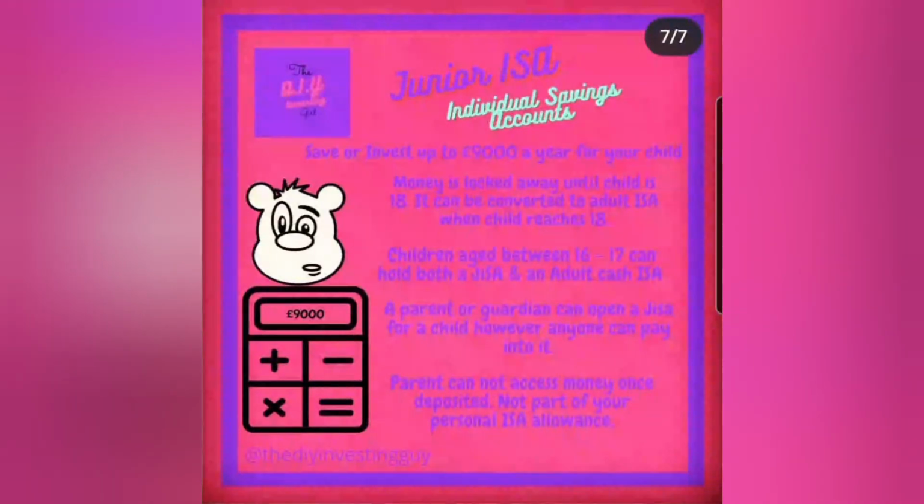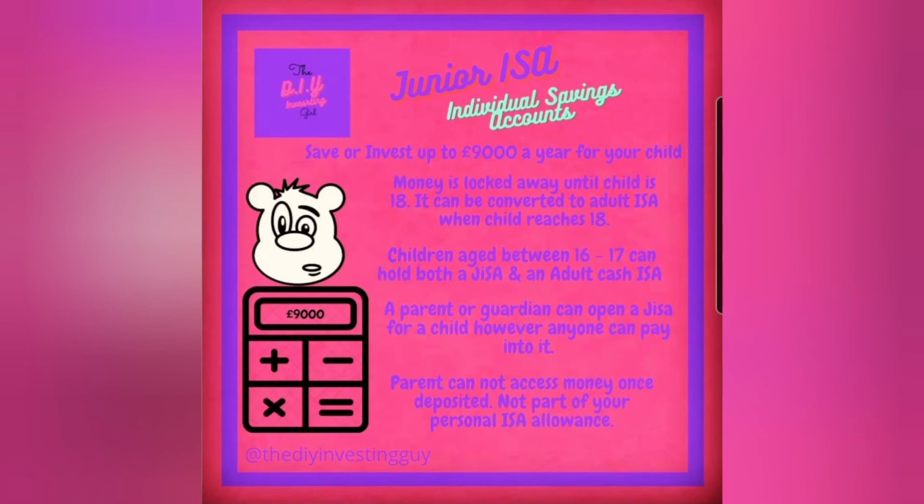The final one is the junior ISA. You can save or invest up to £9,000 per year for your child in this. This is a great allowance for a child, especially because they've got like a 60, 70 year time horizon on their investments. So you don't even have to be clever with your investments. You can just whack it into index funds, and over the long term they're going to do well.